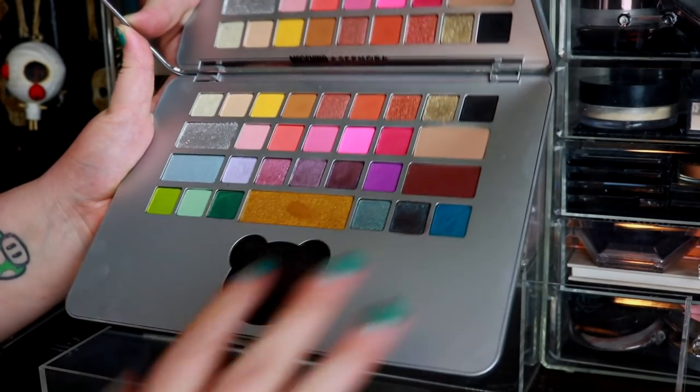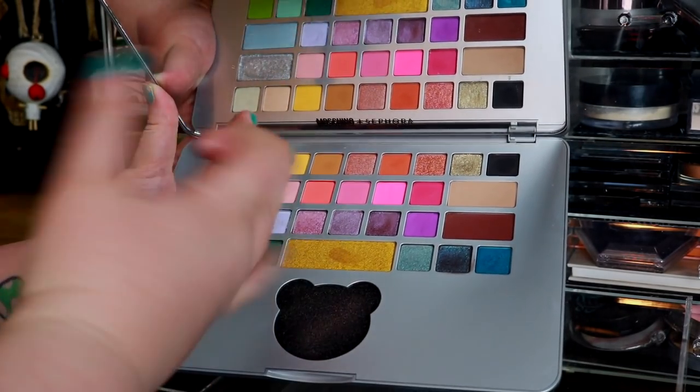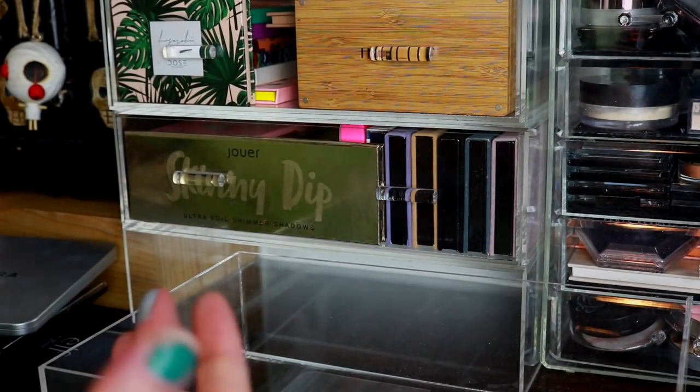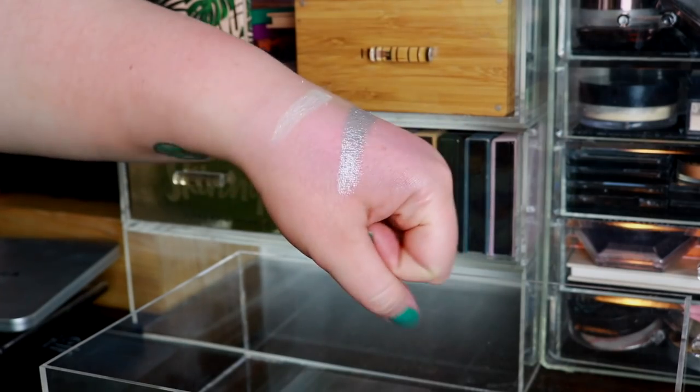So let me swatch it. By the way, it looks so adorable. I never did a review on it, but I probably am going to do like a bite-sized review on it. Shit is so gorgeous. I don't even know if you can get this anymore, but in any case, look at that. That is straight up robot sex, okay?